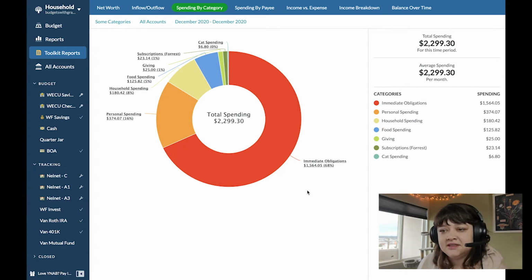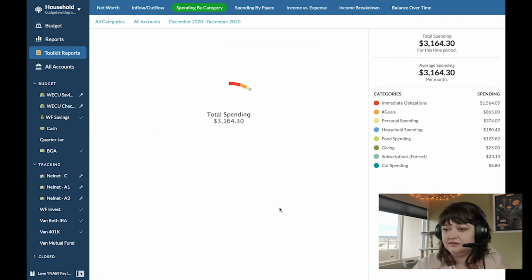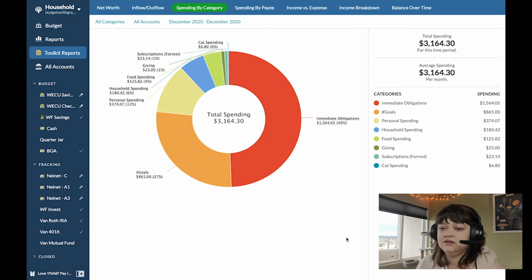Let's see, why isn't goals showing? Oh, it's only showing some categories. That'd be another reason that that percentage is so high. Goals is still number 2 in my spending, and if I'm able to max it out by the end of this month, it will definitely be the biggest expense that I've had this month. I'm not so sure that I'll be able to keep up with that goal.